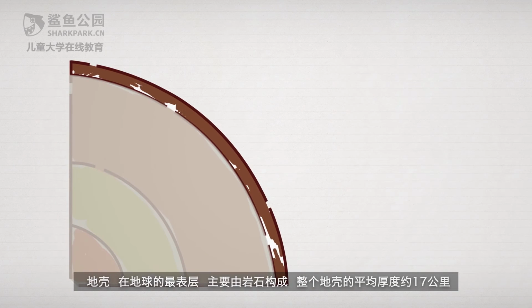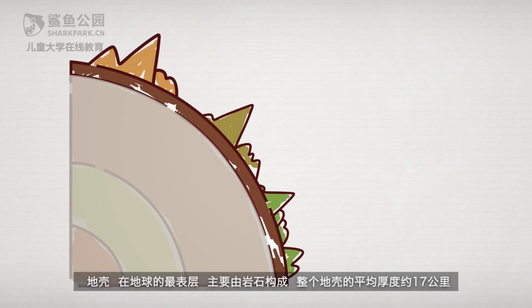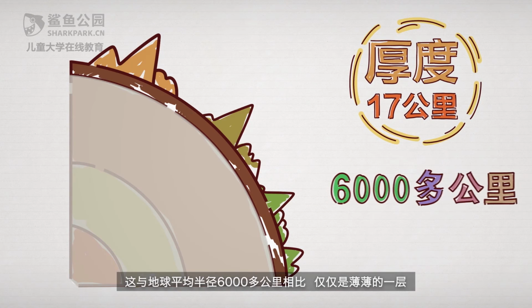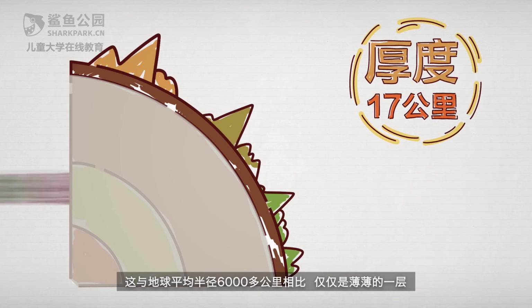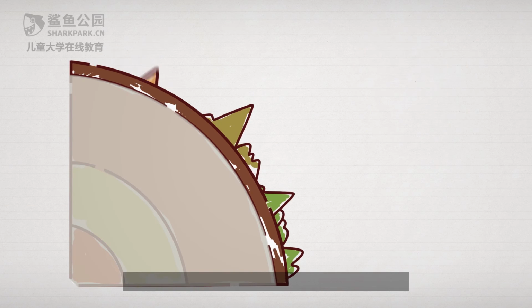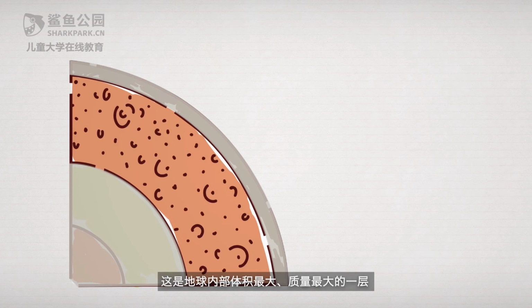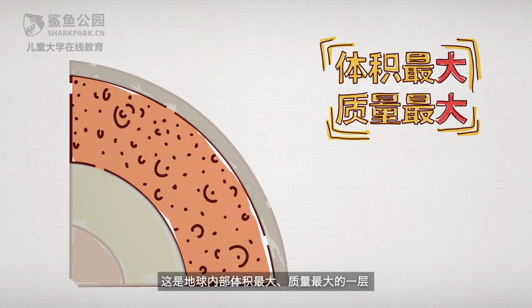The crust is the outermost layer of Earth, which is mainly composed of rocks. The average thickness of the Earth's crust is about 17 kilometers. Compared with the average radius of Earth, which is over 6,000 kilometers, it is only a thin layer. The mantle is in the middle part of Earth. It is mainly composed of very thick rocks. The mantle is the largest and most massive part of the Earth's interior.